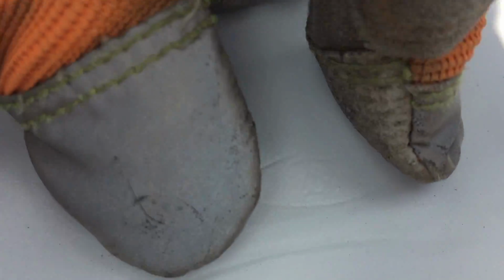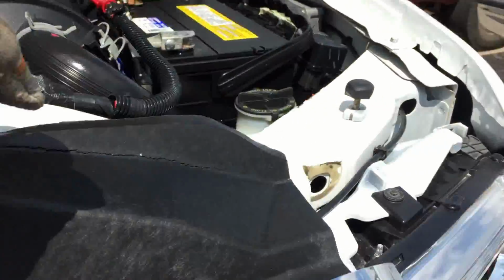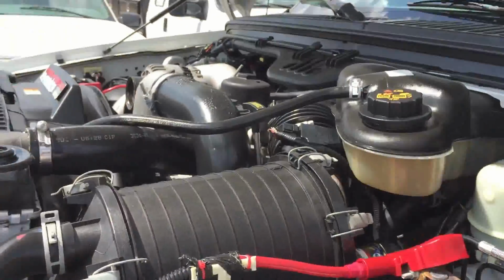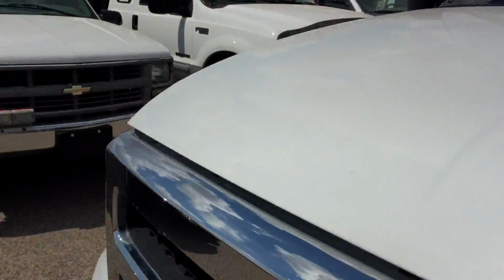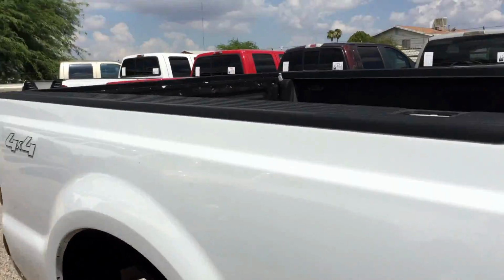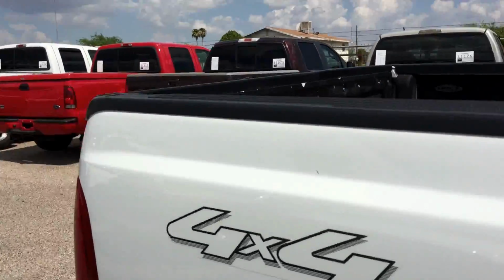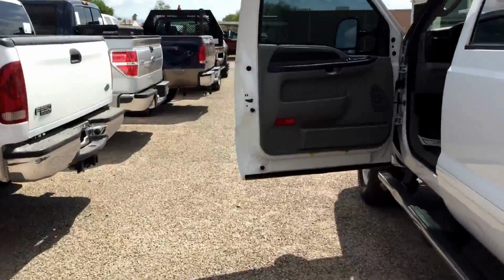There's your Ford stamp here, new battery on this side, Ford stamp there, stickers where they belong. Ford stamp right there, it's kind of hard to see, but it's right there. And there's your Ford stamp right there. I'm showing you the Ford stamp, so that'll tell you that they haven't replaced any parts. If they replace parts, obviously that would mean that it was wrecked. Those Ford stamps are important to see as far as telling you if there's been any wrecks.